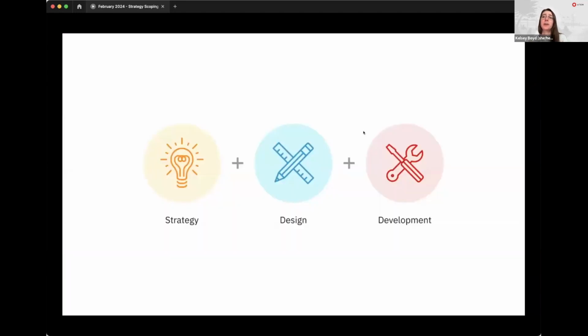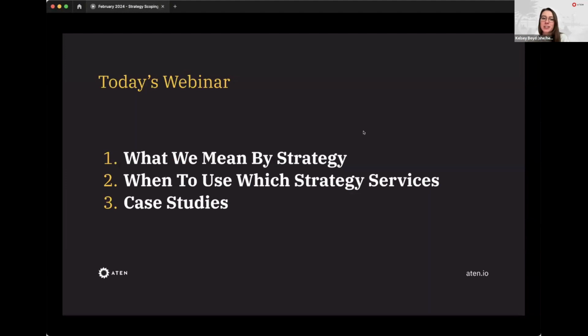So as many of you know, we are a strategy, design, and development company. So we really see strategy as the foundation that creates great work for design and development, and is really how we plan out what is necessary to design and build and make sure that we have a great understanding and foundation to jump off of. So looking forward to getting a better sense of what that looks like.